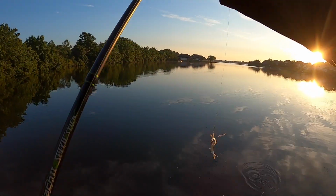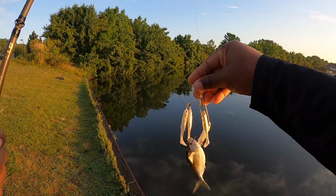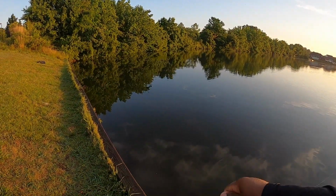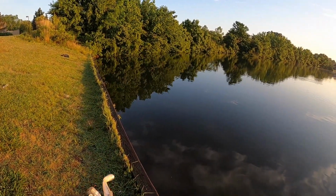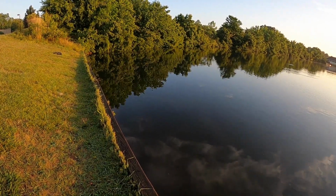And I just got another, this is my third shad on this kind of like a little Alabama rig spinnerbait type. I mean, this lake is going off right now. Fish are jumping. I've probably been out here for 5 minutes. There's already been close to 100 jumps.